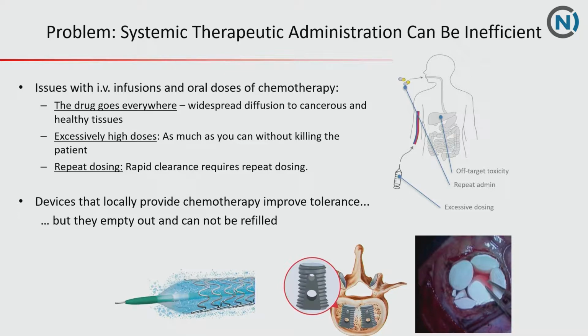Taking a step away from efficacy, where I think we still have a lot of work to do, just the sheer number of side effects and the sheer number of issues related to cancer therapy really motivates us to do better. So issues with IV infusions or even oral doses of chemotherapies and now the newer immunotherapies: the drug goes everywhere. There's widespread diffusion of drugs throughout both cancerous and healthy tissues. Because it goes everywhere, you need to give excessively high doses of it. So you pretty much give as much drug as you can, as long as you don't kill the patient. Hopefully you kill the tumor, right?